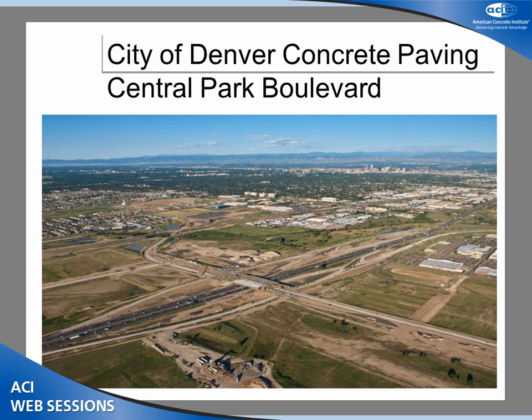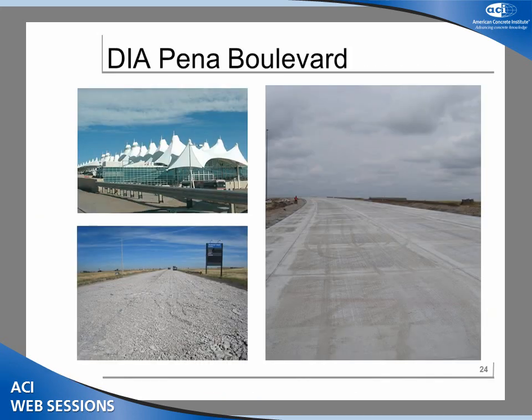Since then, we've done a lot more concrete paving with the City of Denver. We have the Central Park Boulevard project, which is considered the gateway from the east side of Denver into the City of Denver. And this is a very large $50 million project also in the Stapleton development. This particular contractor used Portland limestone cement and 20% Class F fly ash in all the concrete paving throughout this development area. They achieved excellent strength, and the project is performing very well. This project was completed in 2012. Also interesting to note, in this particular project, the contractor used an optimized aggregate mix design with the Portland limestone cement, and we've seen a lot of positive results with that.